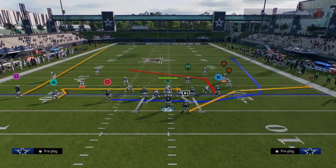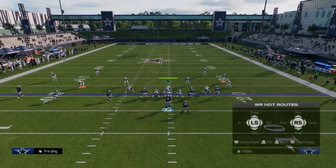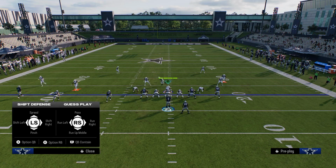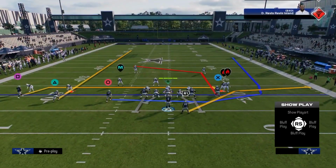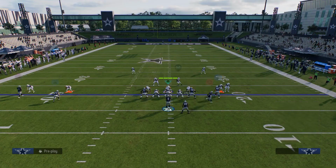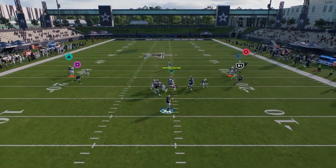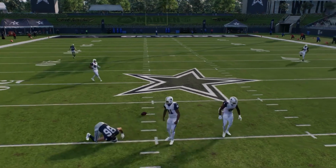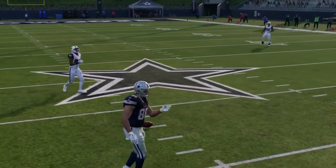If there is no safety help in that situation, then it'll be a little bit better as well, of course. And then the other thing I want to show, this is why I love this play against man coverage this year. Against man coverage, you're going to be able to hit your drag. A lot of times that cheat motion is something that you can hit, but the main route against man is this tight end post. It's one of the better man-beating routes in the game.